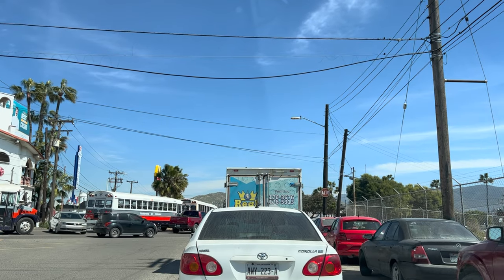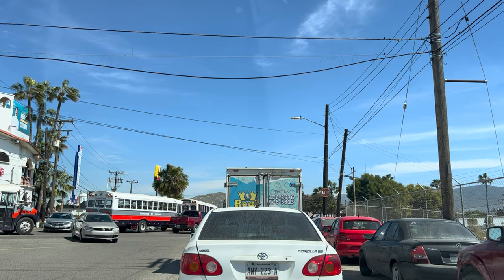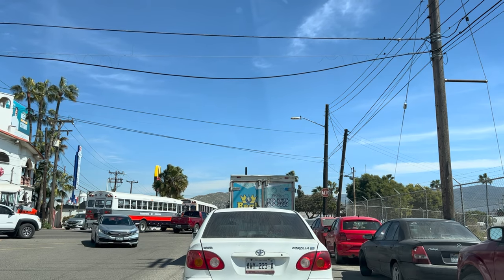But anyway, traffic is kind of heavy today. Not sure if there's been an accident or something, because usually I never see traffic like this around here. And this is on a Tuesday, like 12:24 in the afternoon.